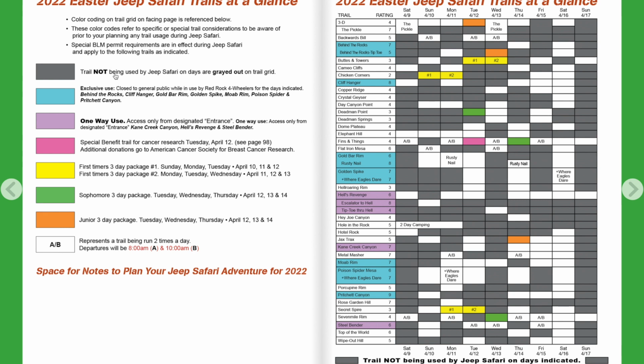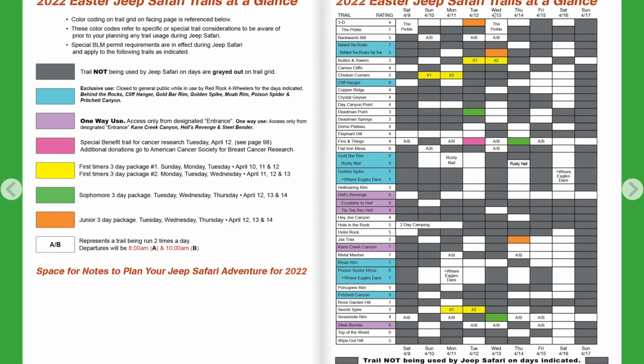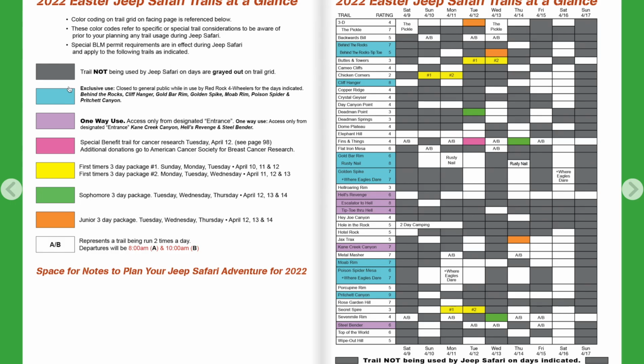The gray days, the trails are not being used. So if I'm unable to register for the trail that I would like to do with the group, I'll come and reference which day I will be there, look down the list and find the trail where it is grayed out, meaning Red Rock Four Wheelers is not using the trail that day and it is open to the public. Now, some of them you'll see in this blue are exclusive use. They are closed to the public while in use by Red Rock Four Wheelers for the days indicated. So keep an eye on that.